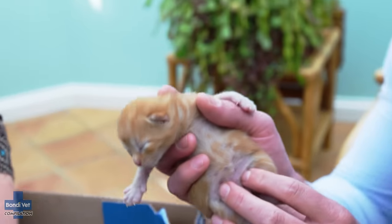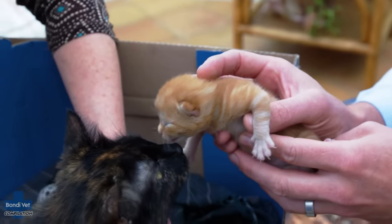Welcome to the world. Bella's two kittens look perfectly healthy. They've got nice, chubby, furry little tummies.